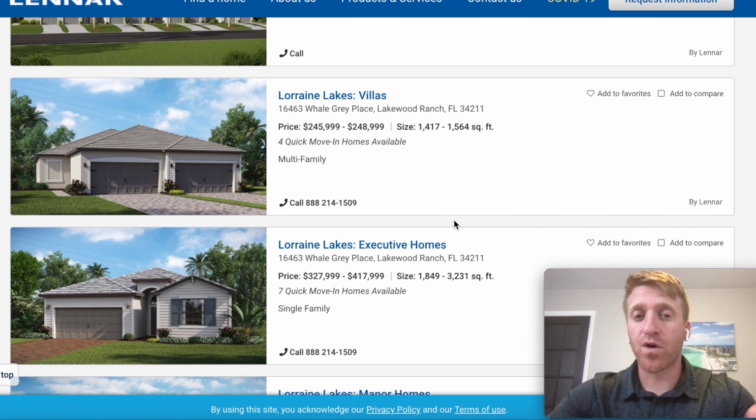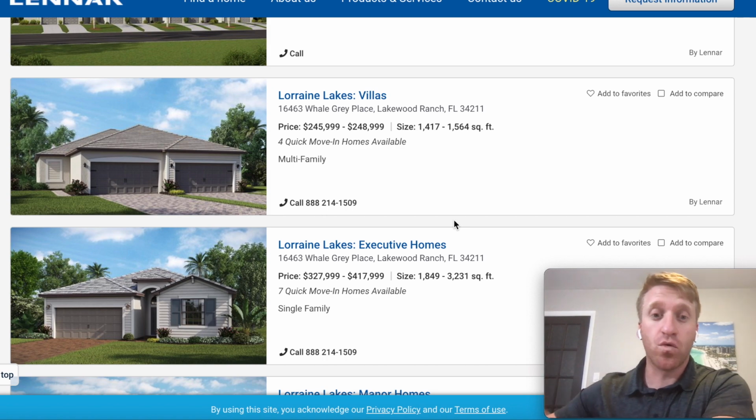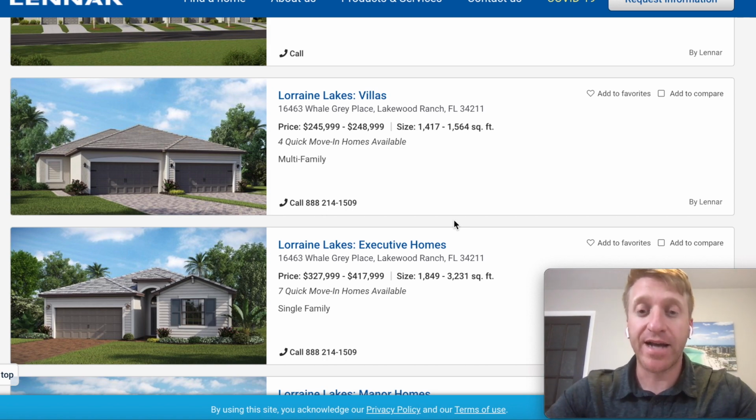I want to hop over and we're going to look at 3 or 4 homes in the individual collections so you can get an idea of stylistically what they look like. And this is going to be true of whether you pick a Lennar in Lakewood Ranch or in Palmer Ranch or Wellen Park. So it'll give you a good introduction to Lennar.